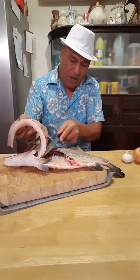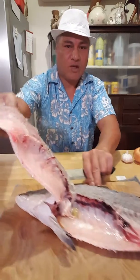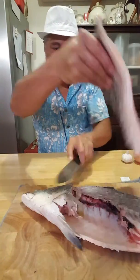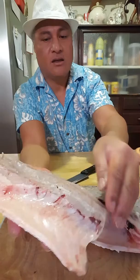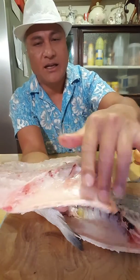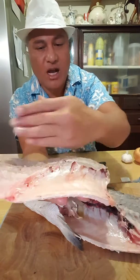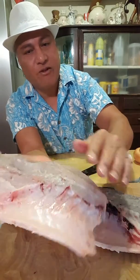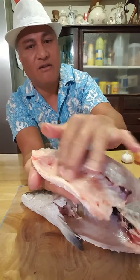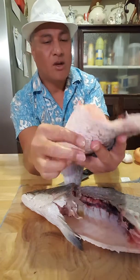Can you see the crunch of the bones now? I'm keeping the bone on the stomach, and keeping the rest of the stomach. Most people cut under here and get rid of the belly. The belly of the fish is the most yummy and delicious part. If you cut all that off, you're left with a plain piece of fish, with no fatty part that melts in your mouth. So I'm going to do that on the other side.